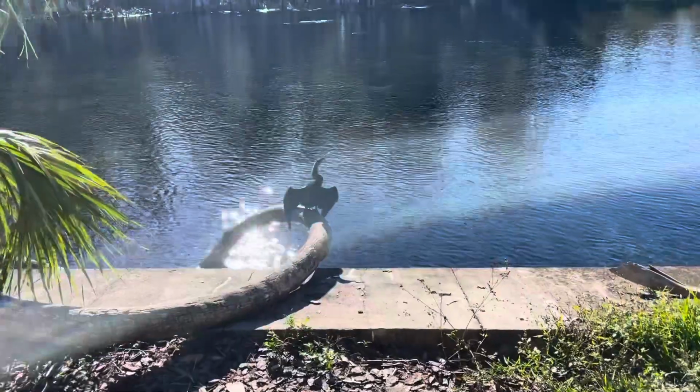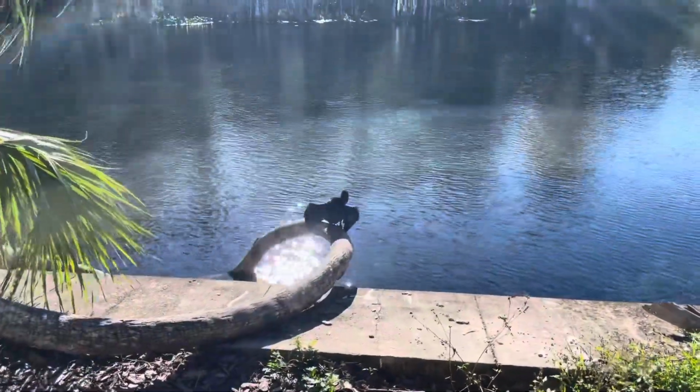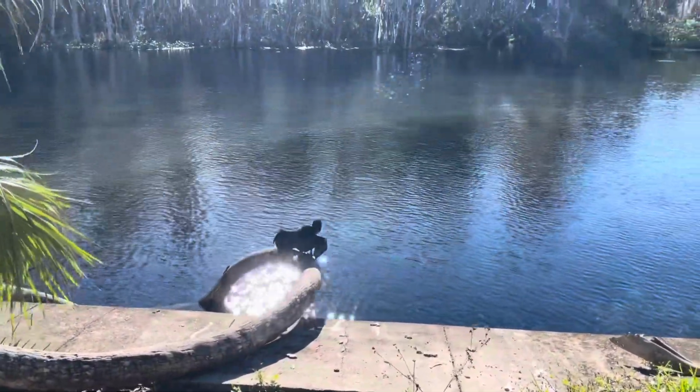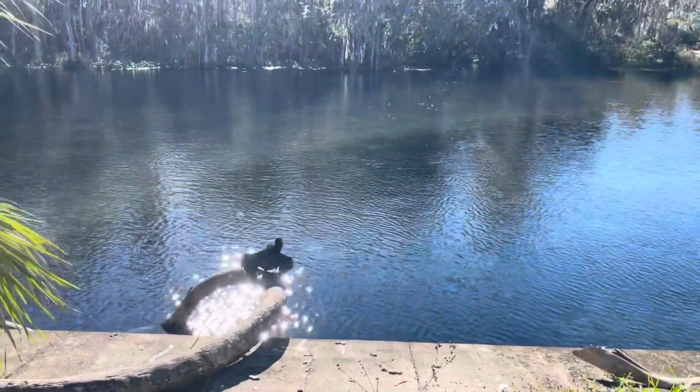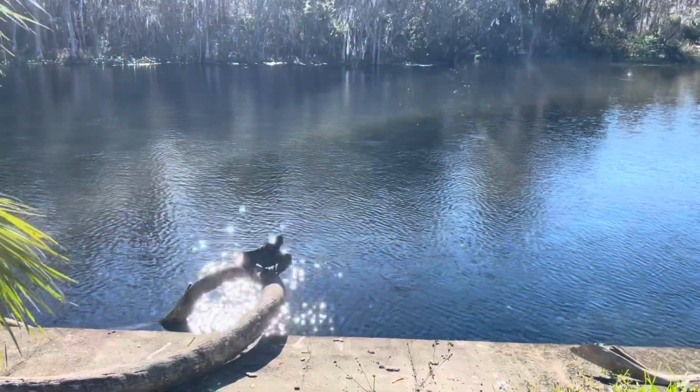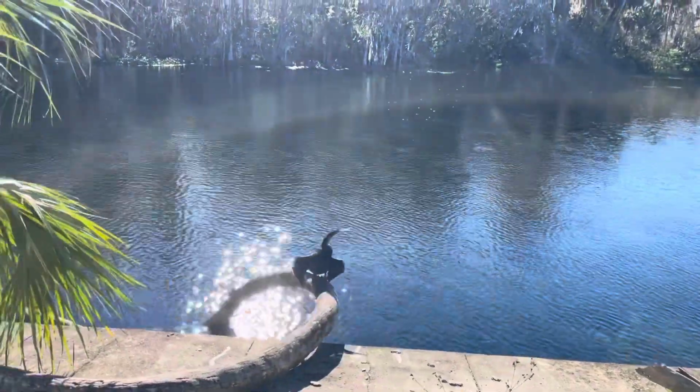See a lot of water birds down in here. This is an anhinga. Hopefully we'll see some alligators. We usually do. See lots of cormorants and anhingas, all kinds of herons. Any water bird you can think of in Florida is probably here.